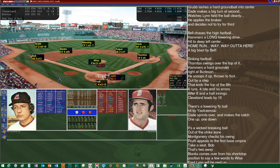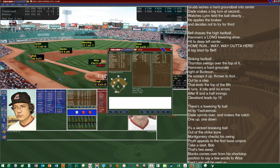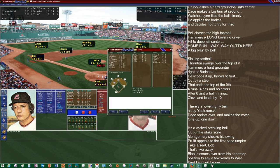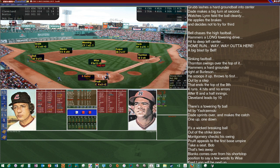Freddie Lynn coming up now. We're going to pinch hit for Fred Lynn also. See if we can get an at bat for... bring in Bob Bailey. He hasn't had an at bat. Oops. Oops. Who did I bring him in for? I didn't bring him in for anybody. So Bob Bailey comes in now. Hit just a .191 with 4 homers and 9 runs batted in.